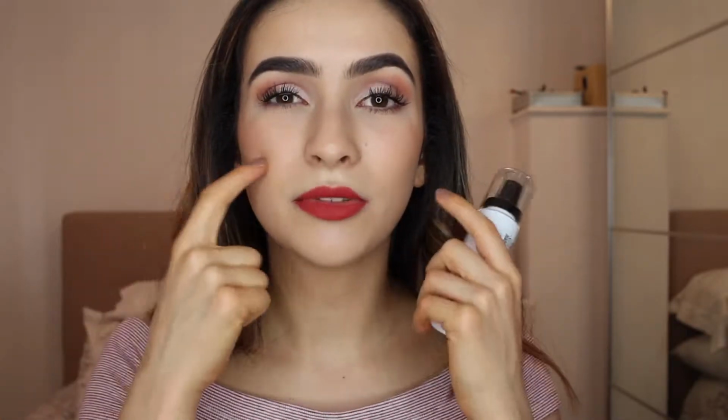This one I actually bought to replace my MAC Fix Plus. It's just something about the bottle of the MAC Fix Plus. When I spray it, it always leaves me with those little dots where the makeup's gone because it's dispersed unevenly. Just so annoying. So I wanted to try this one, the Make It Dewy by Milani. And I'm so glad I did.